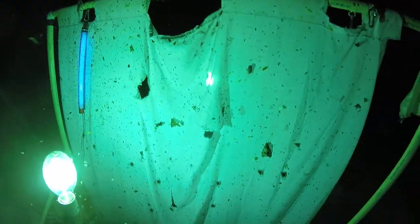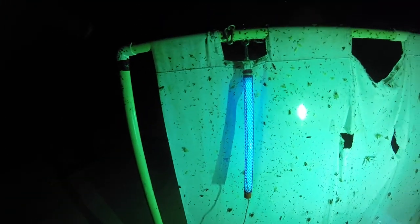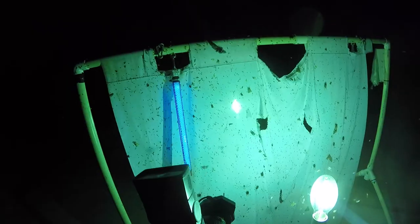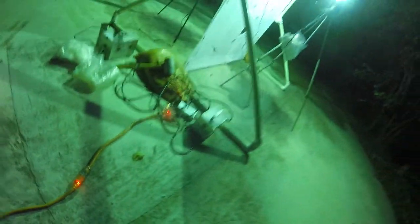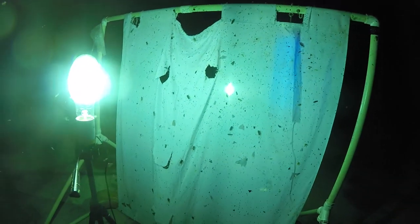Pseudosphinx tetrio. Not a common bug. Ooh, Composia is a faithful beauty. Right there. The mantis that you saw, he flew right onto my, he wants to scurry around a bit. But, as you can see, there's plenty of insect life at the sheet.